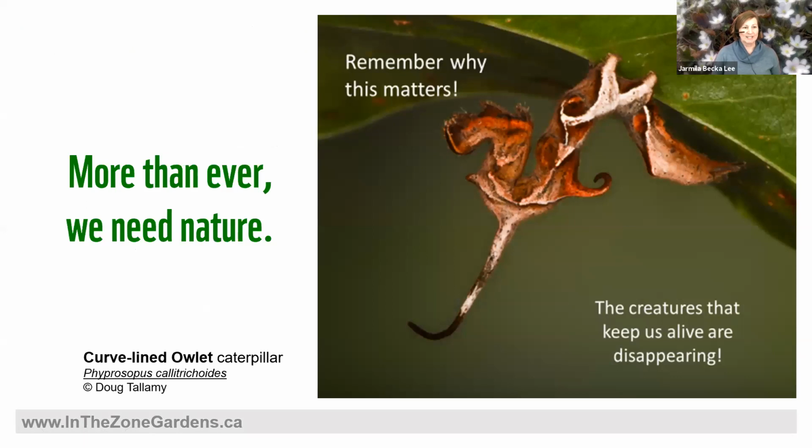So this amazing creature is the curve-lined owlet caterpillar. It was taken by Doug Ptolemy. As Emily mentioned, he's a well-known entomologist and huge native plants champion. And the reason we've added this slide is really to remind us all that more than ever we need nature. It's insects like these in the lower parts of food chains that are truly in steep decline, and these food chains underpin the complex food webs that humans rely on. So we can really support these amazing critters by ensuring that the native plants that they rely on for food and reproduction can be found in habitats.